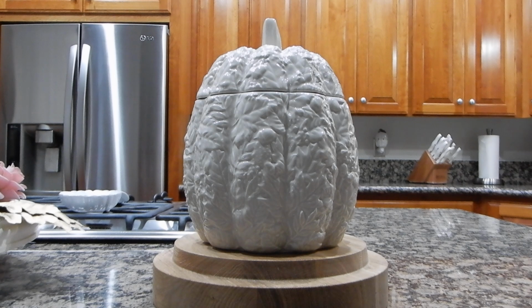This candle, by the way, is still available, but it wasn't released this year. This was, I guess, a quote unquote leftover from last fall season. And I cannot believe that it hasn't sold out yet. I don't necessarily need another ceramic pumpkin, but I know that I won't be able to throw it away. I guess I could gift it to someone, but I just want more of this scent.